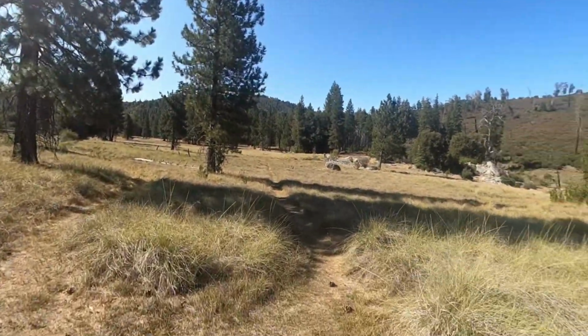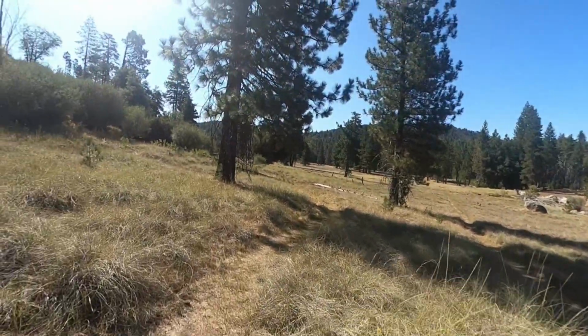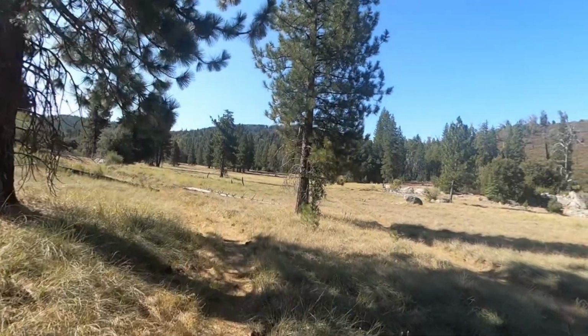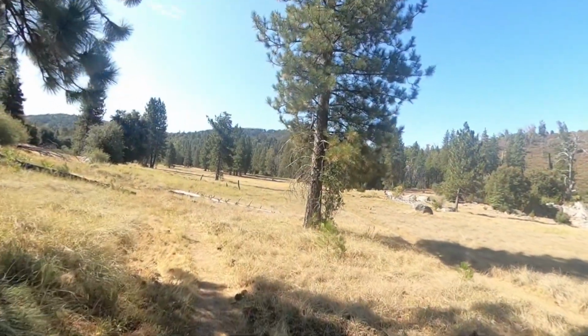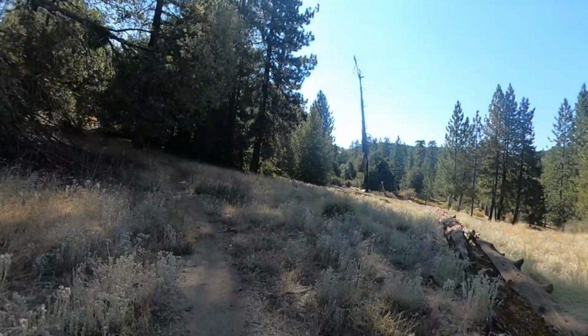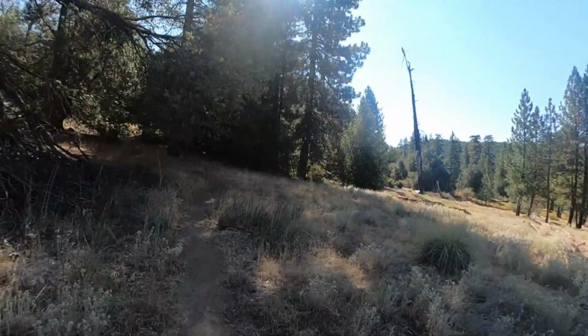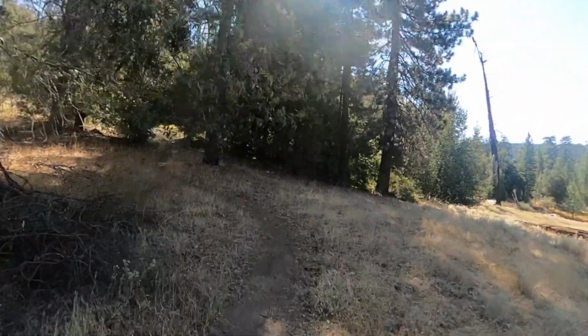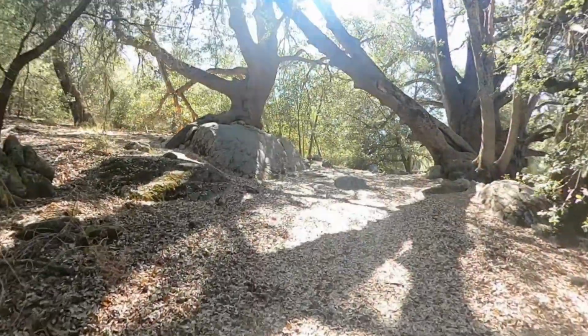All right, now we're going to come back. This is a split where we were before. This time we're going to go left, and we're going to go back down the other side of the loop on the other side of lower Doane Valley. And after a little while, the trail kind of winds away from the meadow, and we go back into the forest right on the edge of the meadow here.